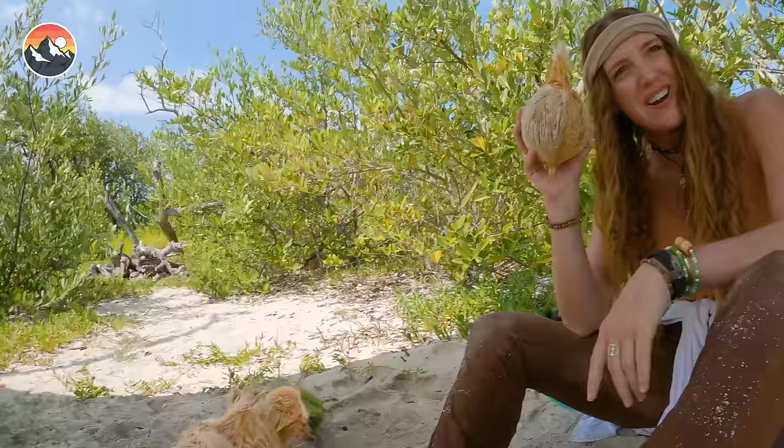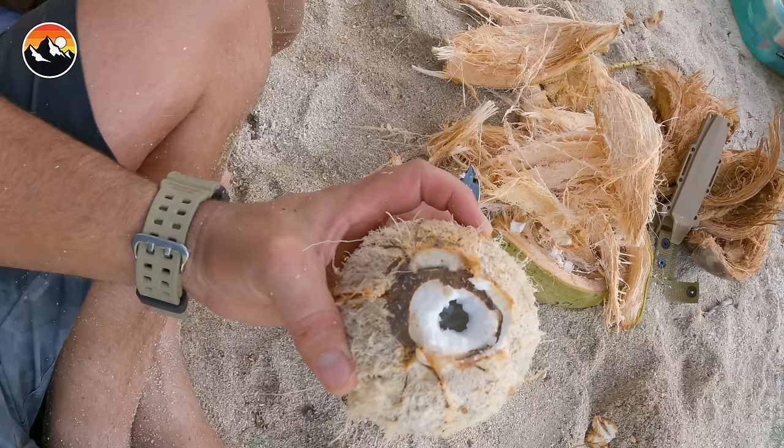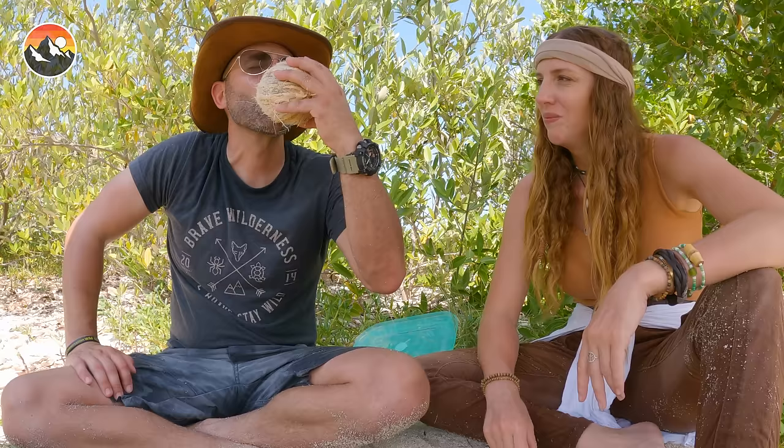It's got a mohawk. It's a Wilson. Oh my gosh. I'm not even kidding. This thing is filled to the brim with water. Game changer. Wow. All right, well, there you have it. Cooking with Coyote and Christina and Kiwi. This has been Coconut Breakfast Part 2, Coconut Lunch.